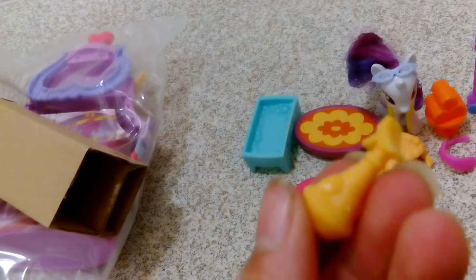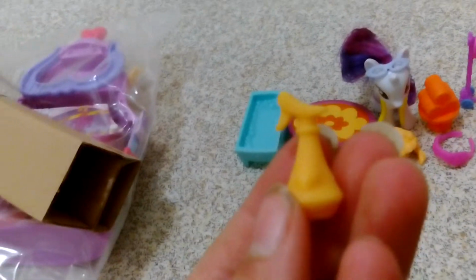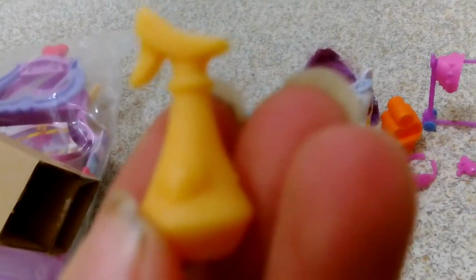So two hangers, check them, please. This comes with the Princess Cadence and Twilight bath set, I think.